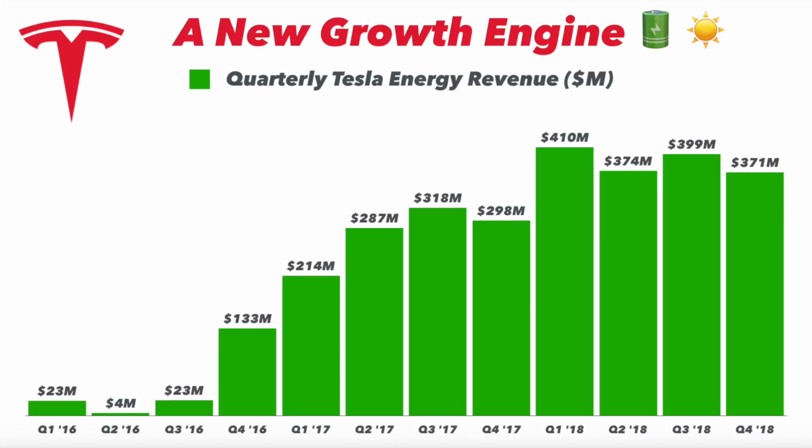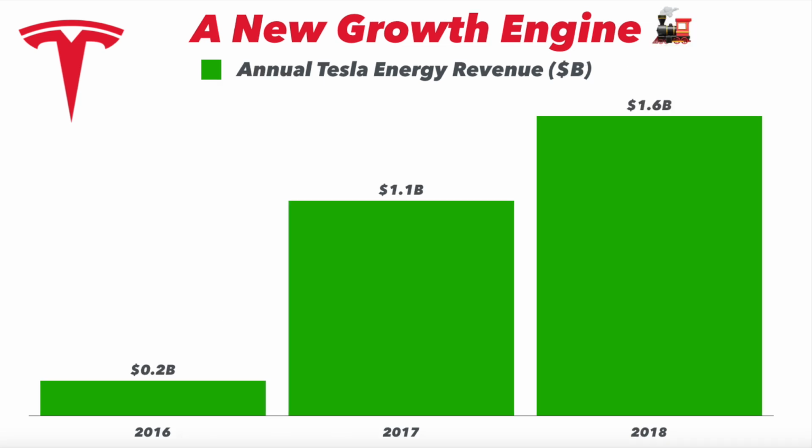Now, moving into Tesla Energy, we are seeing a pretty strong quarter from Tesla Energy, given that this is a seasonally weak quarter, $371 million, slightly above my $350 million estimate. And if we take a look at the annualized basis, this is the last 3 years of Tesla Energy revenue. They did about 1.55 billion, I believe, this year.